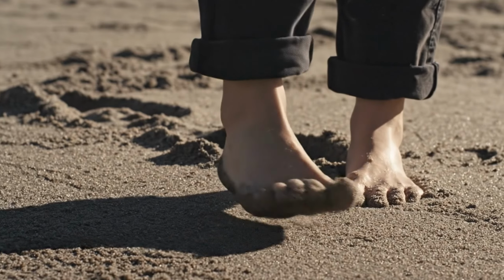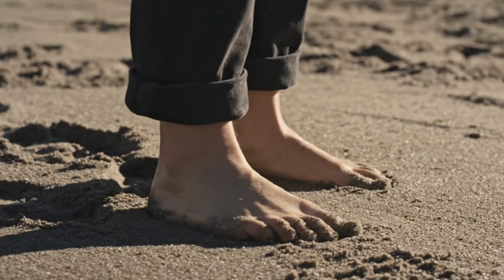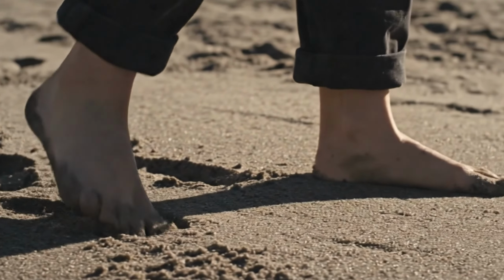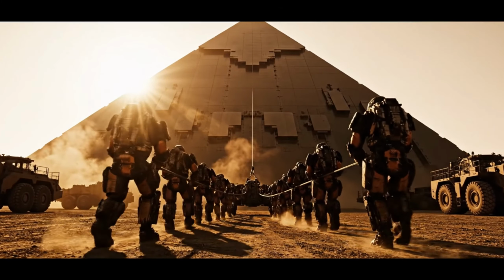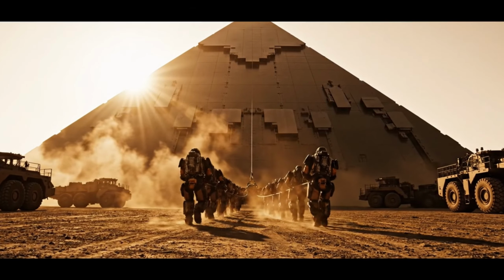Every footprint in the sand represents human determination. Fleeting marks left by history's greatest builders. Their monument rises before them, proof that humans can achieve anything with enough will.